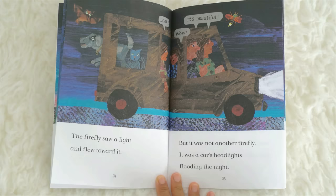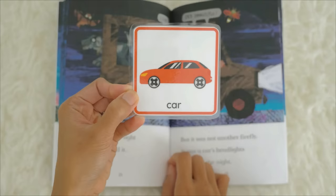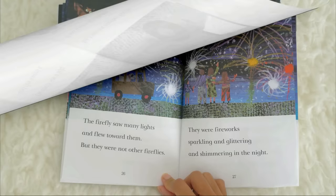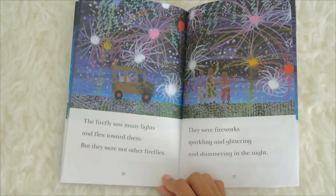It was a car's headlights flooding the night. This is a car, and the car has a headlight. The headlight is right there, and it shines so bright during nighttime. The firefly saw many lights and flew toward them, but they were not other fireflies. What do you think are these? These are? Let's read. They were fireworks, sparkling and glittering and shimmering in the night.